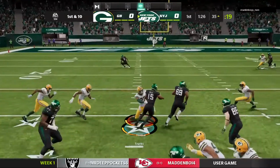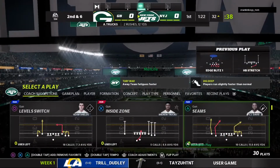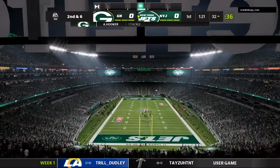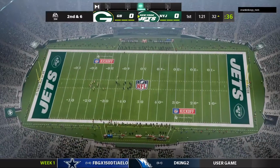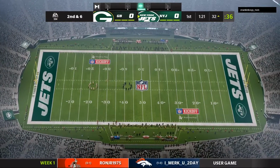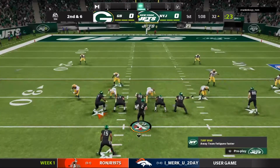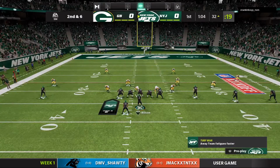And now here's a carry heading left. And he'll maneuver his way forward for about 4. 2nd and 6. Typically, we think it's the strong safeties that are better tacklers, especially closer to the line of scrimmage amidst traffic. But in this case, how about the free safety coming up and making the big-time play? The run got 4. Now they deal with a 2nd and 6.